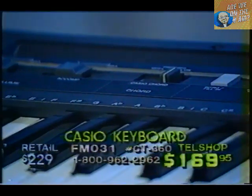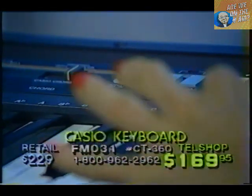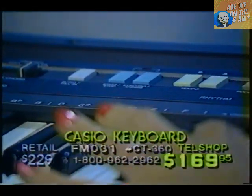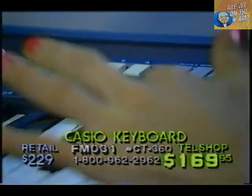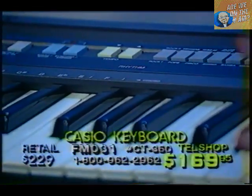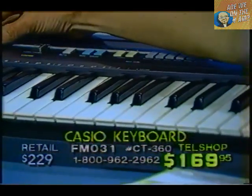And then you can, of course, record in your own phrases if you like. Isn't that neat? You can just play along with it if you like. Now let's do something else. That's kind of loud. Let's turn down the volume a little bit.